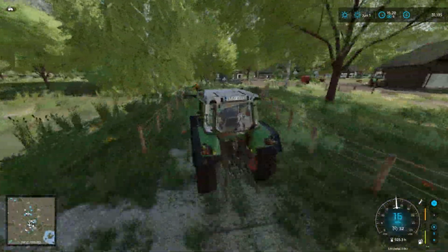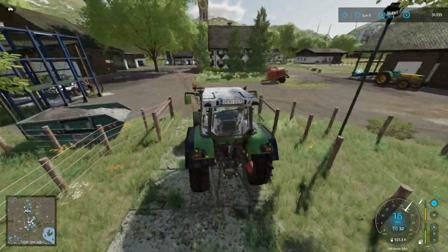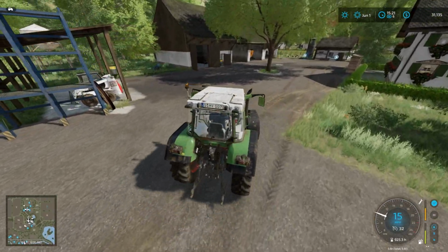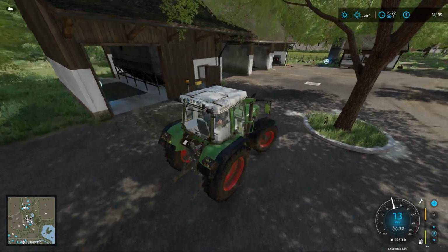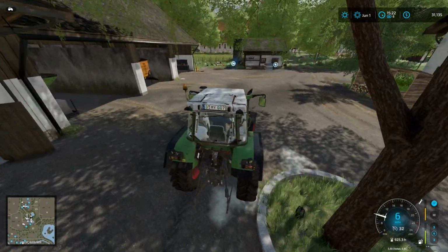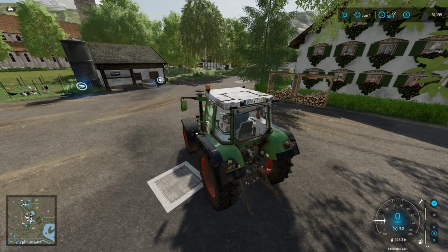Okay, so we got that big thing dropped off. It's just sitting underneath there. We're going to use that to haul the silage to the best place to sell it. Probably put some of it over here in the food mixer. But yeah, pretty nice. We got a whole ton of it in there. It did make a difference.